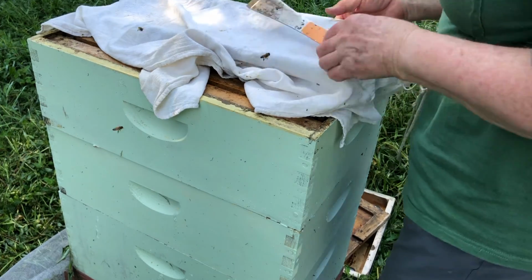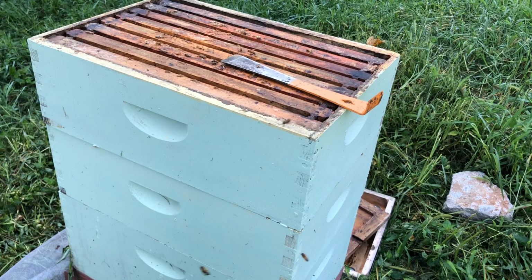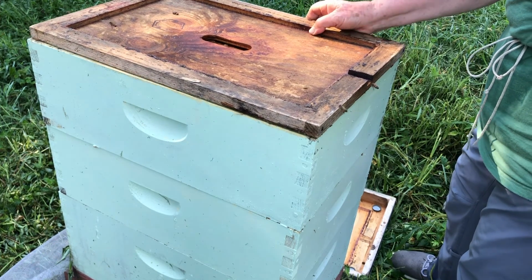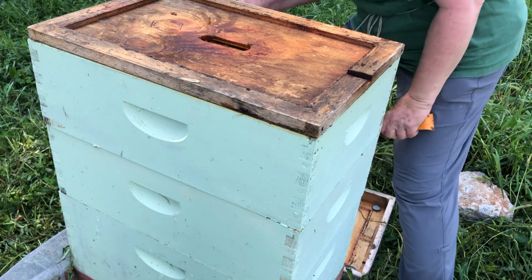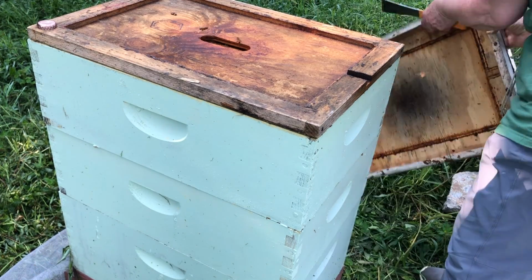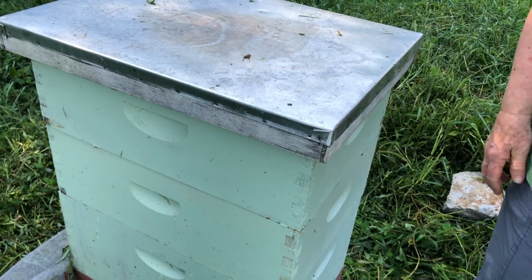And this frame that's all wrapped up is the one we're going to take back over to the new hive. So we've solved this hive's problems. We didn't see small hive beetles in it, except for maybe one or two on the top. I don't remember seeing them. So this hive needs a feeder, and I will come back and feed it this afternoon or tomorrow.